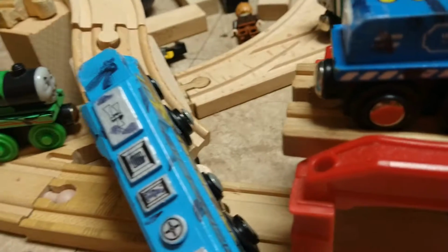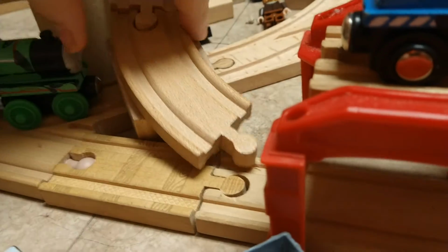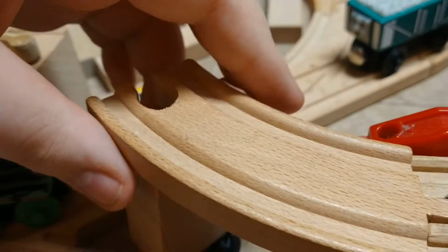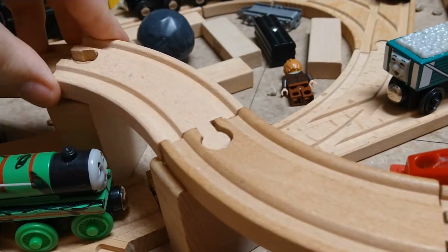Oh, dang it. Let me just repair this bridge real quick. Hate when this stuff happens. You do not know how many times bridges and stuff have broken while filming or about to start filming. I hate it.